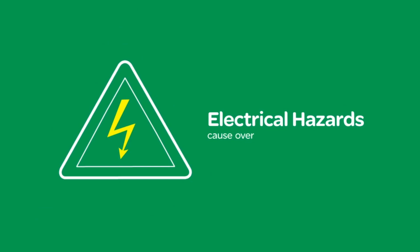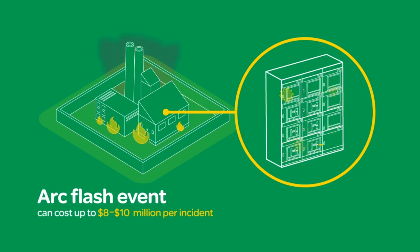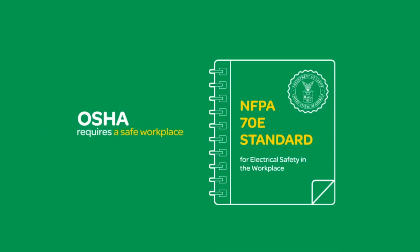Electrical hazards cause over 4,000 workplace injuries every year, and arc flash events can cost facilities up to $8 to $10 million per incident. The extent of damage to life and property is the reason why federal safety regulations are so strict. OSHA requires a safe workplace, which is achieved through compliance with the NFPA 70E standard.